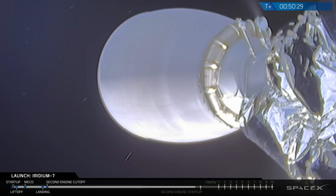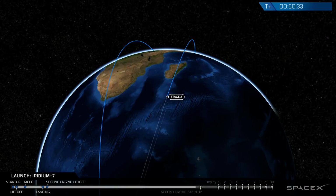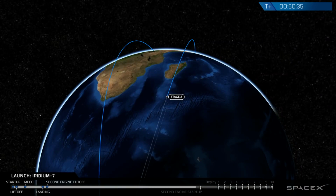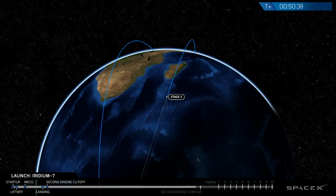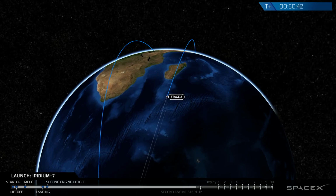Second stage, as you noticed, as we flip back and forth between the two views looking at the engine, in one view there's a gasket. That's actually inside the camera. It came loose, but it's captive. It can't get out. It's not a risk to the mission.